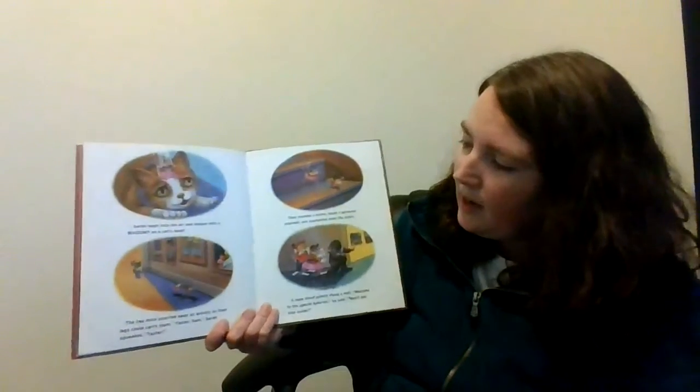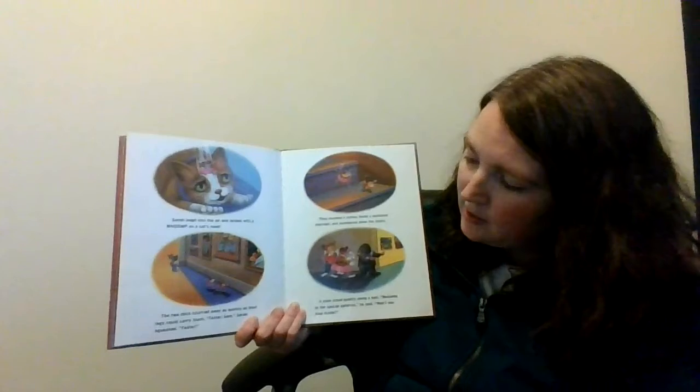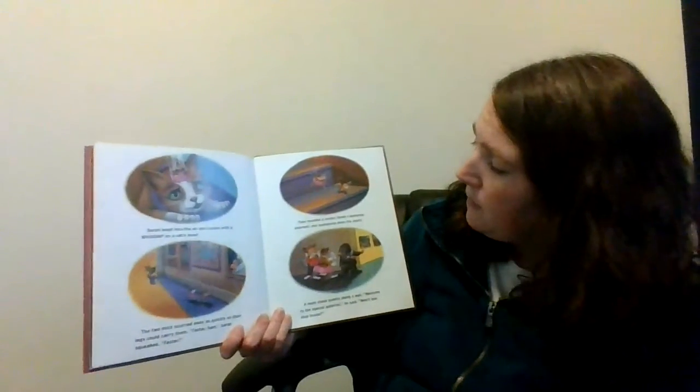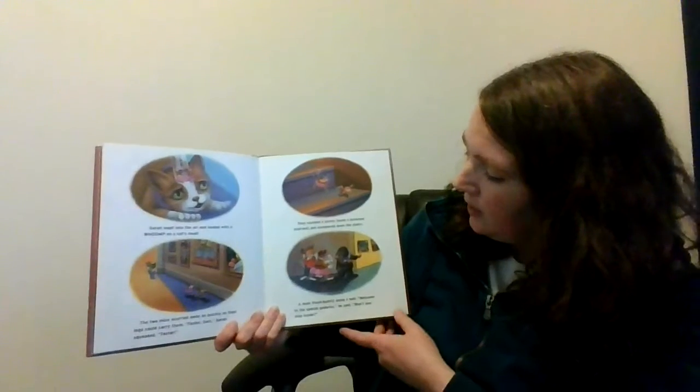Sarah leapt into the air and landed with a whoomp on a cat's head. The two mice scurried away as quickly as their legs could carry them. "Faster, Sam," Sarah squeaked. "Faster!" They rounded a corner, found a darkened stairwell, and scampered down the stairs.